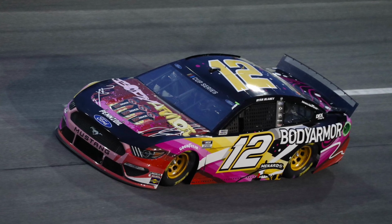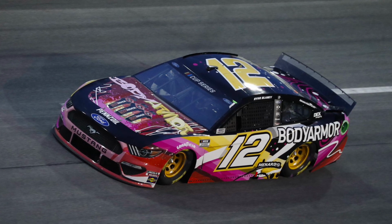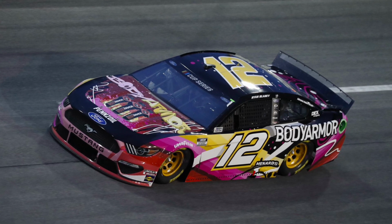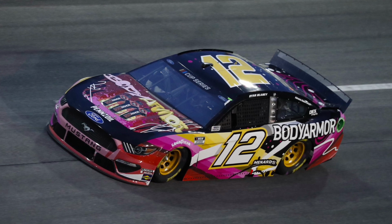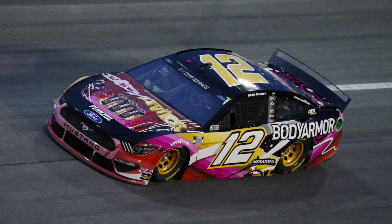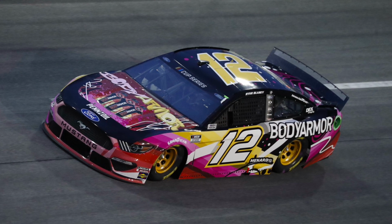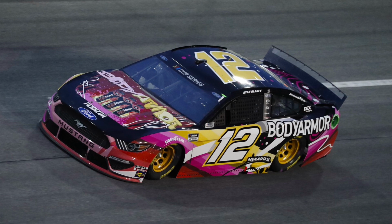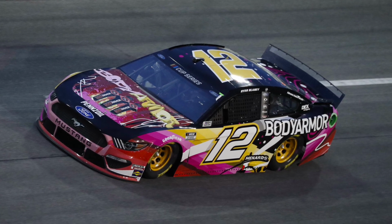I just love the way the shiny gloss black collides with all these bright, vibrant colors, and then the white lines just feel so clean, and the actual graffiti font on the Body Armor logo on the hood, I just love how that looks. This car looks like it could be made out of graffiti, and I just love that. And when it ran under the lights at Daytona in 2020, this thing just looked really, really good. I just could not take my eyes off of it.